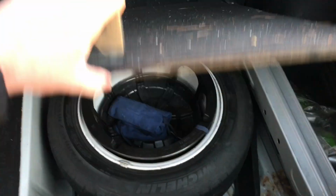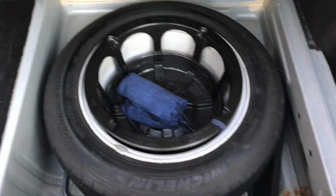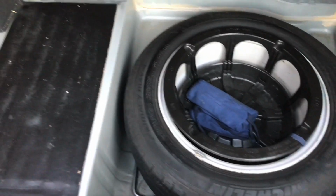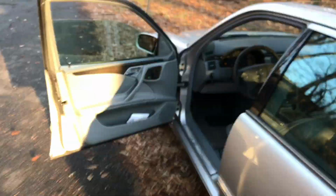Trunk a little dirty. Got a good looking Michelin in there. The tools, everything's still present. Looks good. This one didn't come with a CD changer. I don't care. $800, folks. $800.